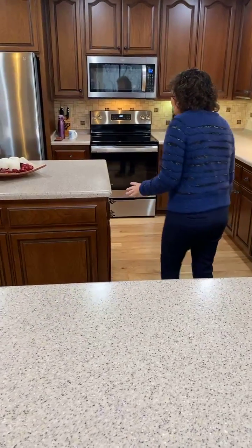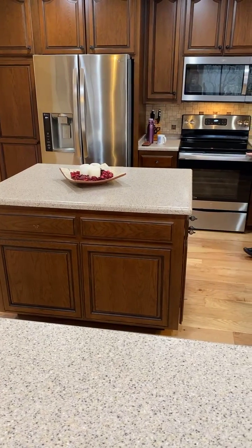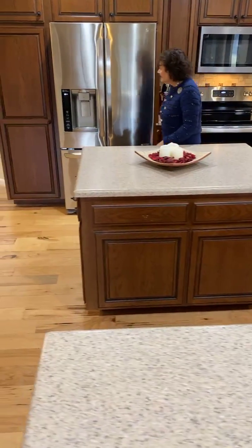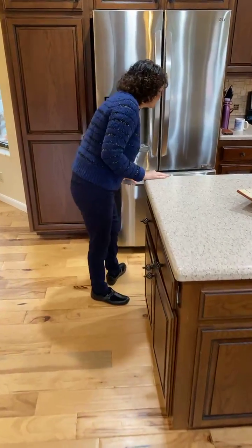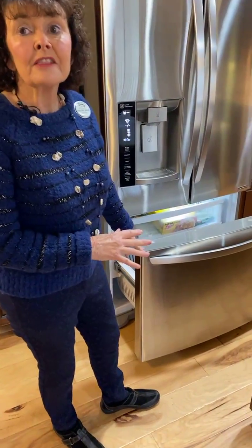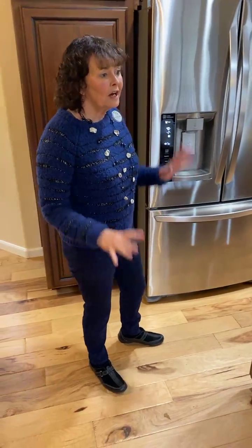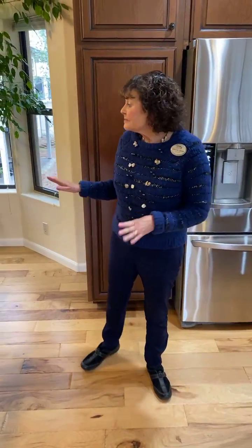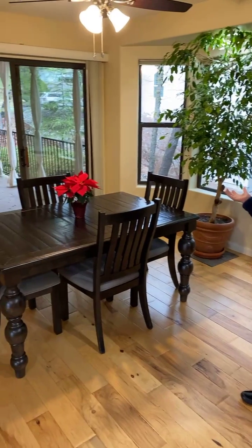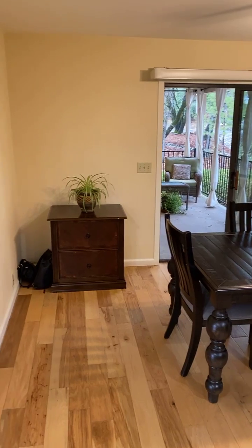We also have an island that gives you some more flexibility. We have an electric stovetop, a very fashionable refrigerator that has the ice maker in it. And a lot of people are very fond of the refrigerator that has the freezer at the bottom. You can reach in and get your ice easily. But what a great kitchen. Now this space is the nook, and you could have a really large dining room table here if you wanted, and everything's happening all in this space.